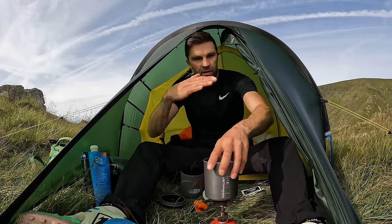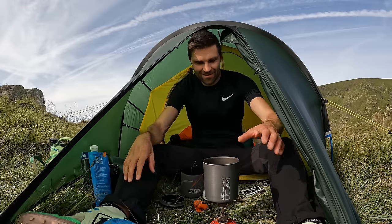One thing I will say about this tent though, you can't cook in here with this shut, because I think there'll be too much heat, it'll be too close to this. By the time you've got a pan on here and this is coming down here, it's definitely going to be too close. So you do have to have it open, but it's a great little wind block, so that's why I'm sat in here now.